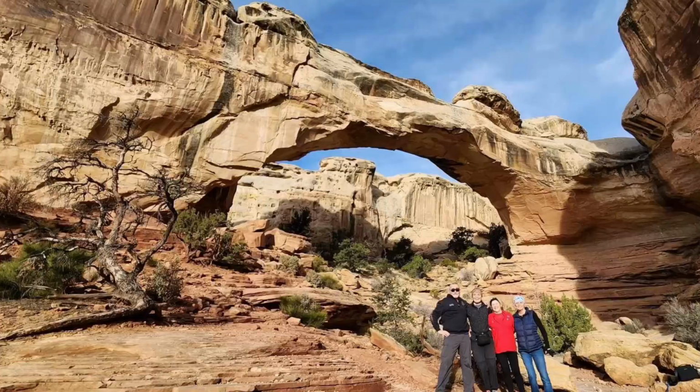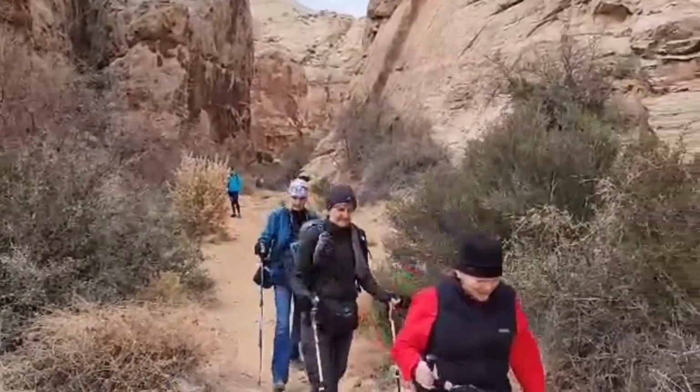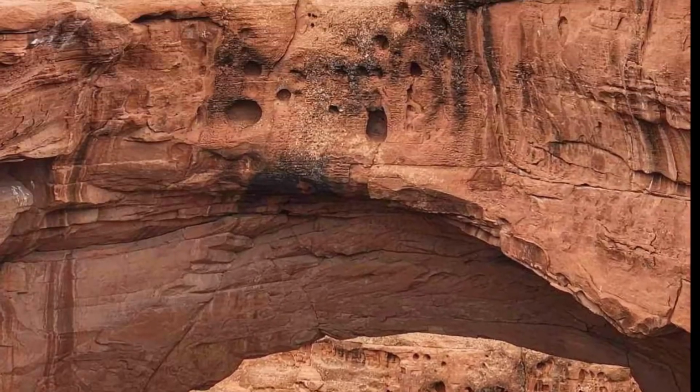How about Pollyanna? So lots of highlights. I loved Hickman Bridge. I loved the hiking through the gorge with the Pioneer Registers. I loved Cassidy Arch. It was a great day yesterday. All right. How about Vito? Well, I'll say that Capitol Reef is one of the underrated national parks. You don't hear a lot about it. People don't visit it as much as the other four national parks in Utah.